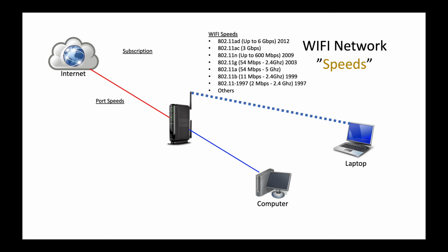So let's talk about those port speeds and the wires themselves. Wires themselves have limits on how much they can carry, mainly based on the wire's type, the device, this router, and whatever the carrier puts in. Most people are never going to see 10 megabit port speeds. They're pretty much gone. But most people in their house will have either 100 or 1,000, which is a gig, capability.